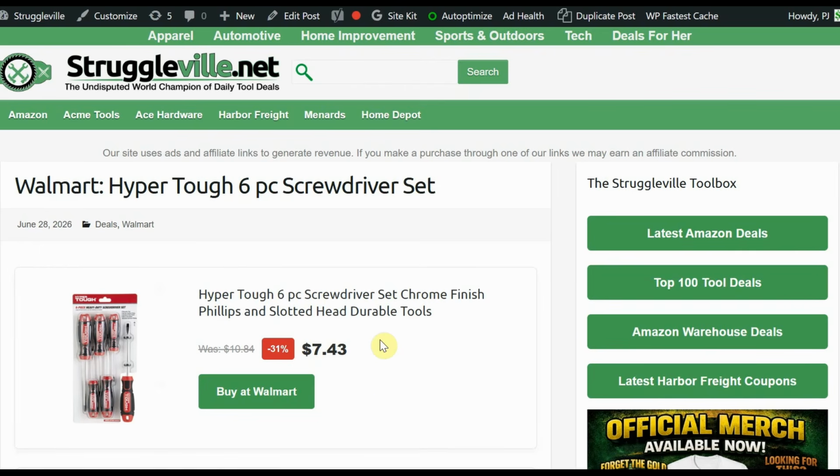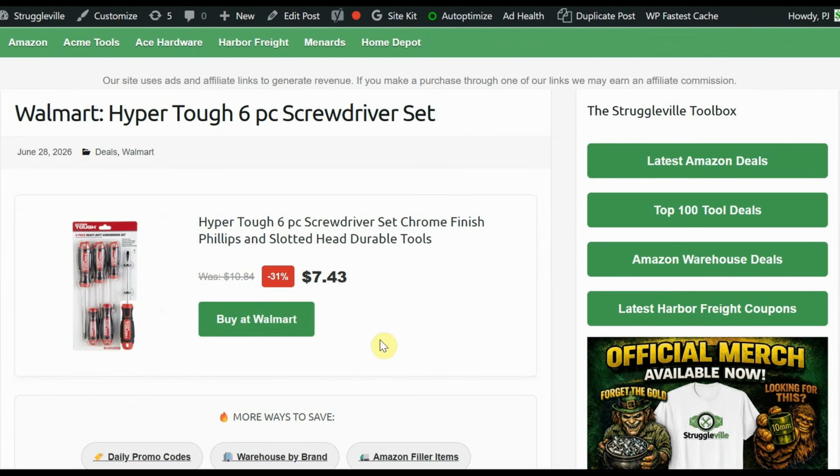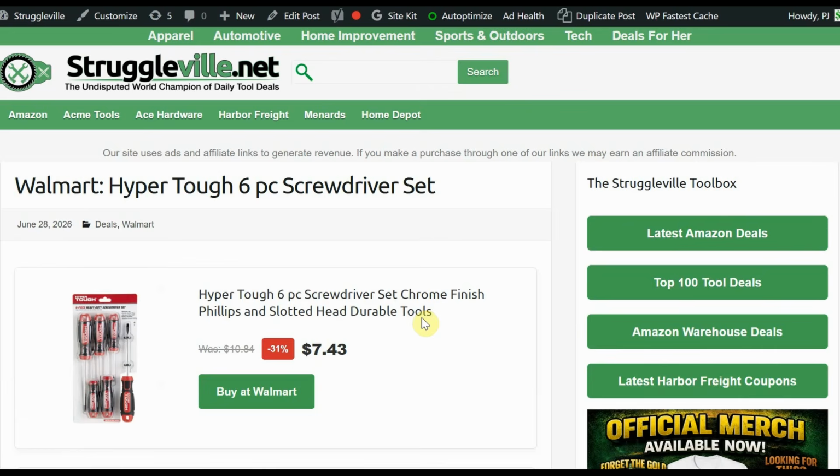Got a Hyper Tough screwdriver set over at Walmart. Normally about $11, down to $7.43. I did see this was low stock, so it is in stock right now. By the time you watch, is it in stock? I don't know. But cheap for a set of screwdrivers, 6-piece. It's only $1 a piece, a little more for the screwdrivers here. Slotted and Phillips screwdriver set.